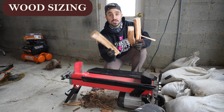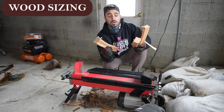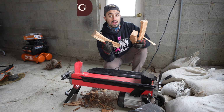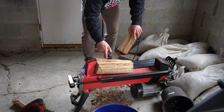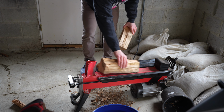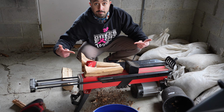So these are the size of the splits that I like to use when I'm running my cooker. It's all about knowing your cooker and knowing what size wood that you should be using so you can run an efficient fire. All you gotta do is line it up, split it down the middle. Line it up, pop, pop, pop.